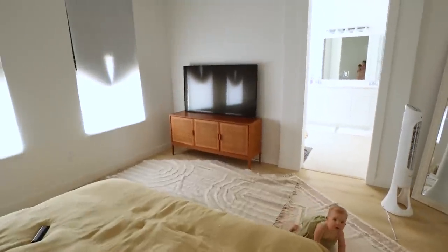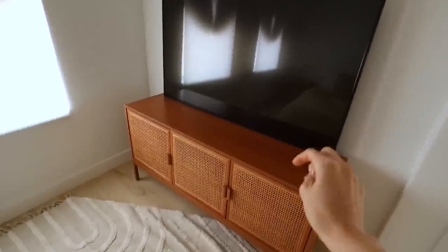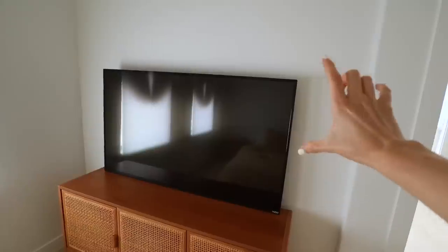Okay, so we got the table in place. I love it. I think it's super cute. And then the bed that we got, the actual thing the bed will sit on, I think it's a pretty similar color to this. And then we're gonna mount the TV. We're trying to just keep it super simple in here.